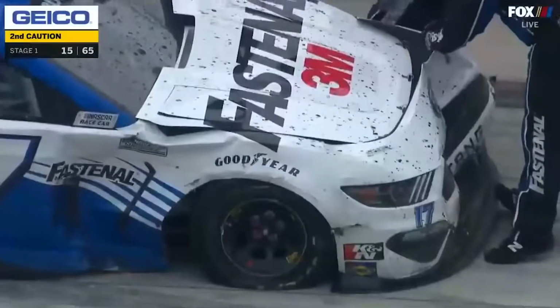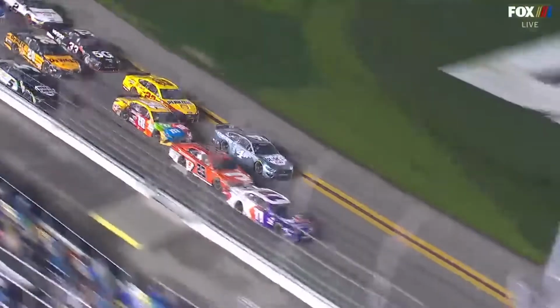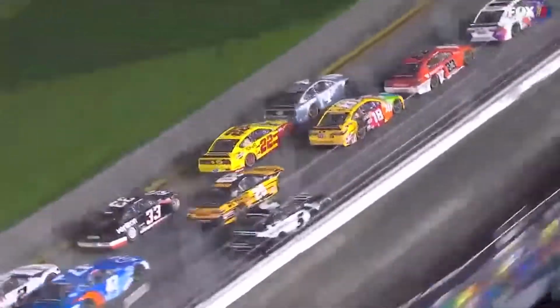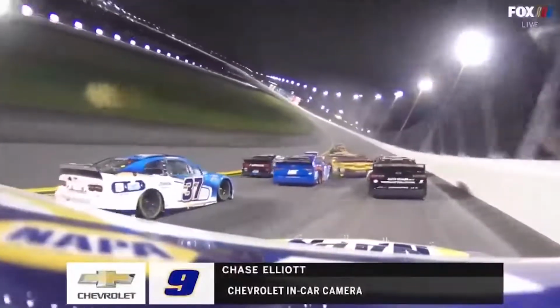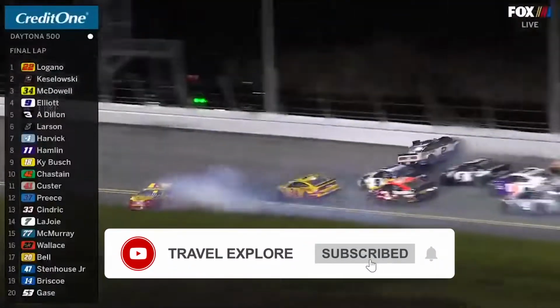6. Daytona 500 International Speedway. The Daytona 500 race is one of the most famous and most important in the NASCAR Cup Series, kicking off the racing season each February. It is held in Daytona Beach at the Daytona International Speedway, and it attracts huge crowds every year.